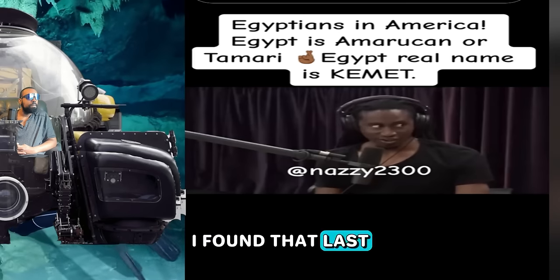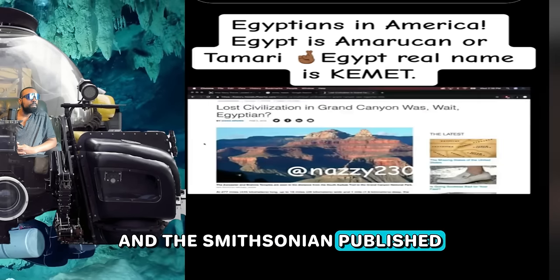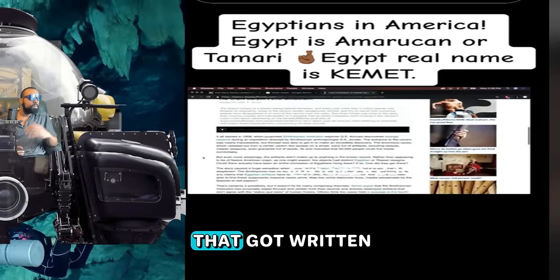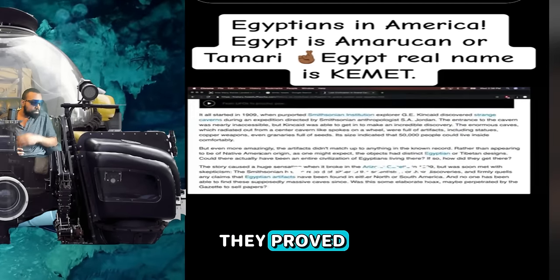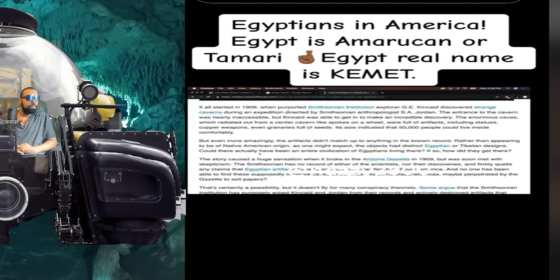I found that too. The Lost Civilization in the Grand Canyon was, wait, Egyptian? Yeah, the Smithsonian published some stuff in 1909, I guess, that's where all this came from. There was an article that got written, and I don't know how much of it was proven or was just newspaper bait back in the day.